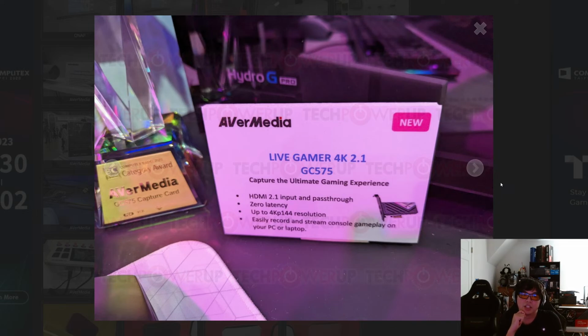But I am not 100% sold on this because it says up to 144, 4K 144. It doesn't say record 4K 144. That's what I'm looking for, because when they say up to, to me it always seems like there's some kind of limiting factor on what it can do.